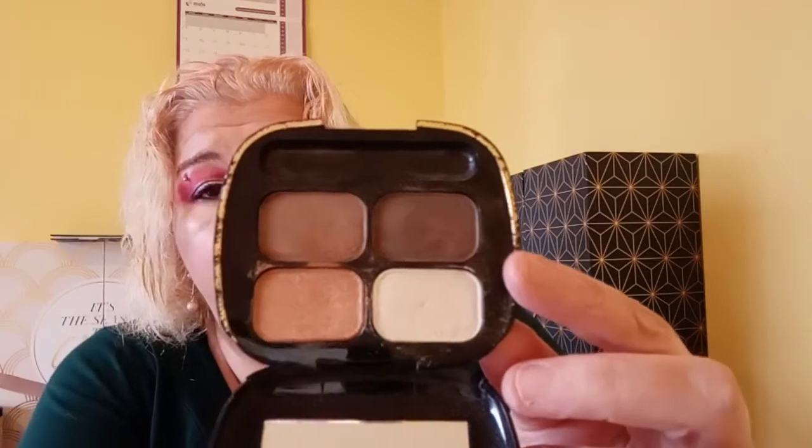Now I had this a long time. This is a Bare Minerals one. Hello me. There you go. Just a basic neutrals palette. Yeah, I've had it a while and the label has faded off.